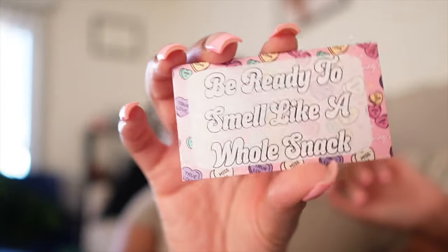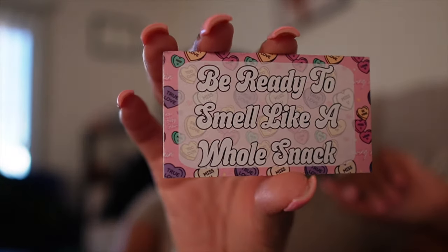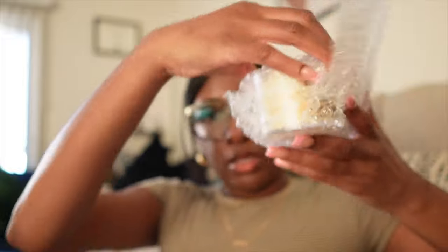Be ready to smell like a whole snack. And here's how it came. It's some body butter and apparently it makes your skin glow. They say it smelled good and it got some glow. That's all they had to tell me. So this is from the Skincare Bakery and it's their body butter. It says time to smell, feel, look like a snack. I got the Ice Me Out Vanilla and the Golden Vanilla Sugar Body Butter.